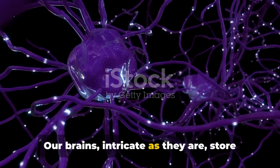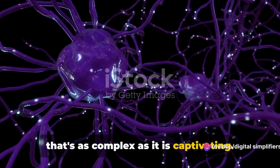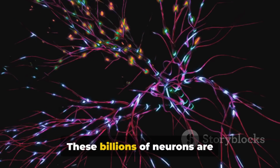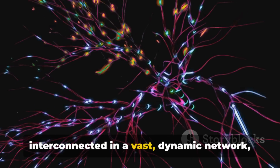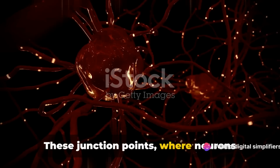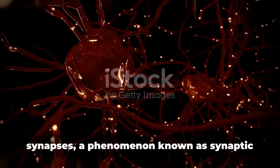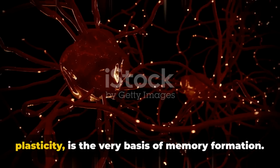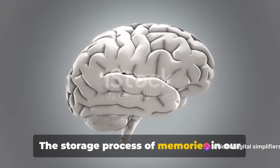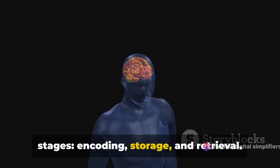Our brains, intricate as they are, store memories through a fascinating process that's as complex as it is captivating. At the heart of this process are neurons, the nerve cells in our brain. These billions of neurons are interconnected in a vast dynamic network, communicating through synapses. These junction points where neurons exchange information are vital to memory storage. Changes in the strength of these synapses, a phenomenon known as synaptic plasticity, is the very basis of memory formation. The storage process of memories in our brain is typically categorized into 3 stages: encoding, storage, and retrieval.